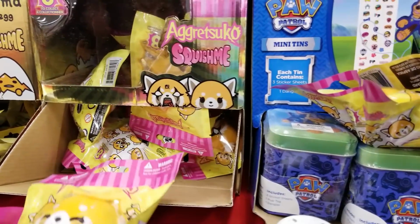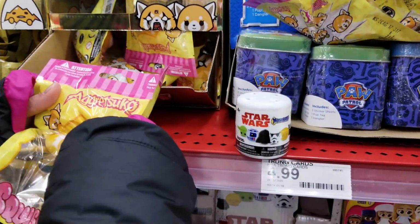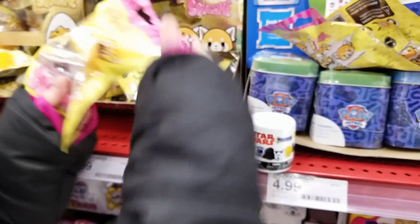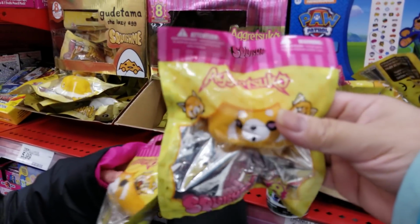Oh look, I found the happy one. This one? Oh my gosh, this one's really slow rising. Oh, it's that one. Is it? It's that one. So, ooh, is that the heart one? Yeah. So this one is.